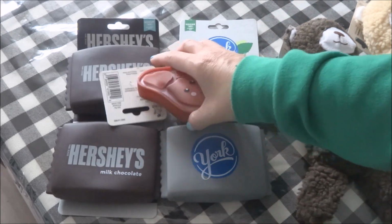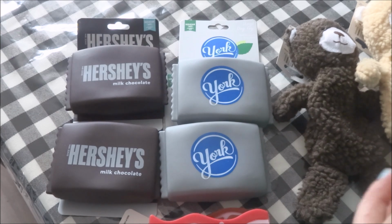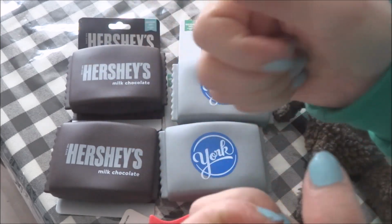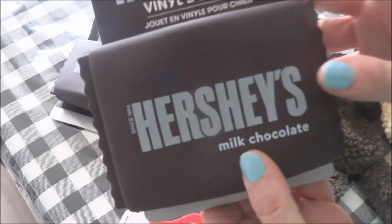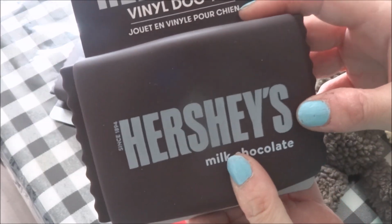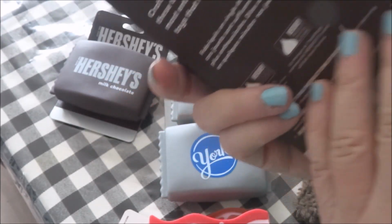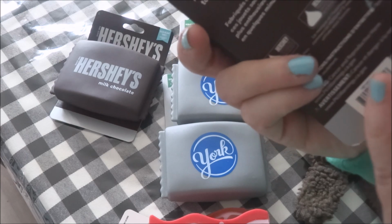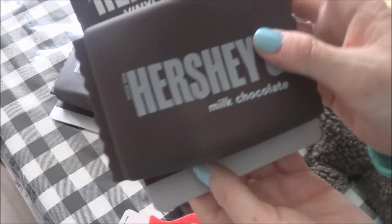Then they had some more of the Hershey items. I have picked up the Hershey chocolate bar, the soft toy with the squeaker in it. These are a harder plastic or vinyl, and they squeak. So I thought this was really cute. I'm interested to see how he does with this. But yeah, I just love it.